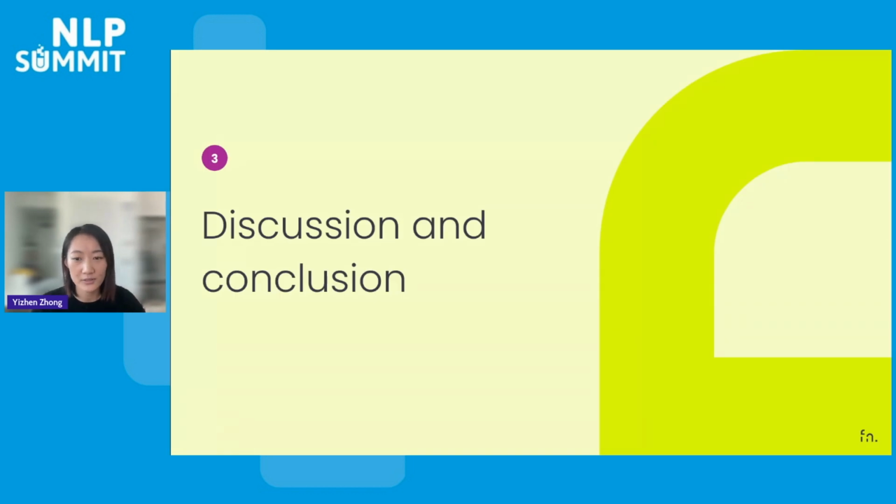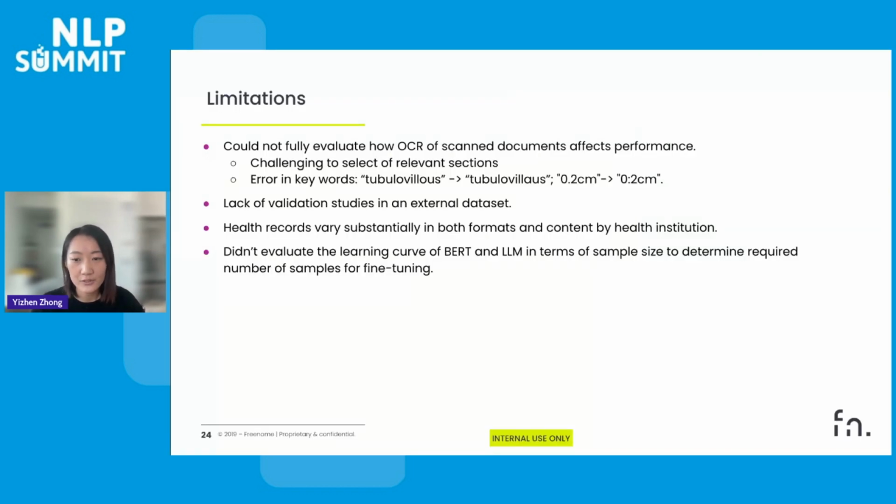To summarize, our study had some limitations. First, we didn't fully evaluate how OCR of these scanned medical reports could affect performance. Firstly, it's challenging to extract the relevant sections from the reports. As in the electronic report, we can leverage the format, but for the scanned documents, we have to use a heuristic approach to identify the relevant bounding box. And secondly, we observe some errors in the OCR that could affect performance negatively.